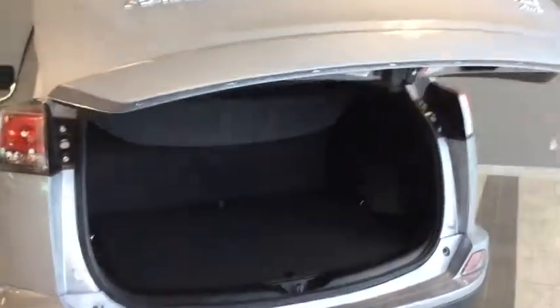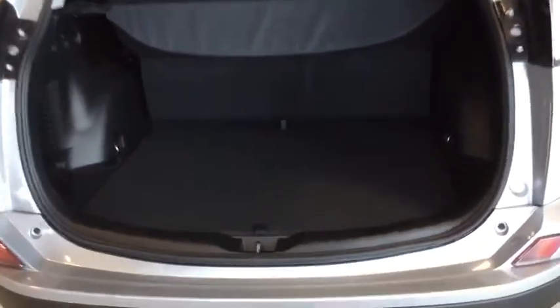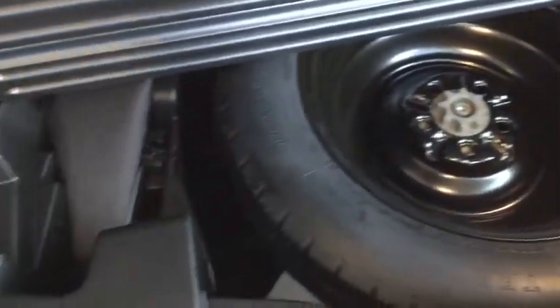Now, another nice thing about the RAV4 is the amount of cargo space. It's a nice large compartment. Right under here is the spare tire with all of the tools and jacks you're going to need, and I'll show you that your cargo cover fits nicely under there as well. Here is your cargo cover here. This is going to give you some privacy on those big shopping trips, or if you just don't want anybody looking into the back of your seat.